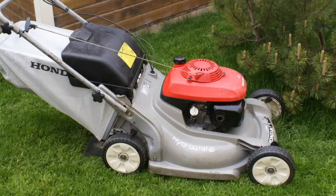Hi, this is part two of the machinery I used to have. This was the first type of Honda mower I ever used. The first one I used belonged to someone else. I used it for their garden, but I liked it, so I thought I'd buy myself one. So I got myself one.